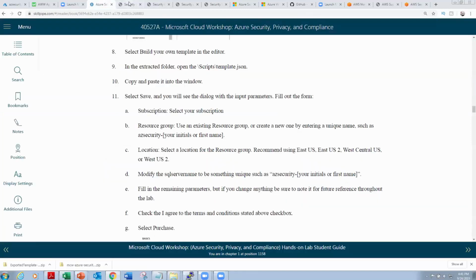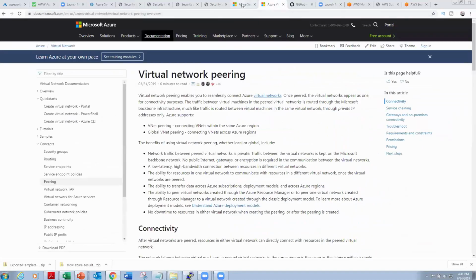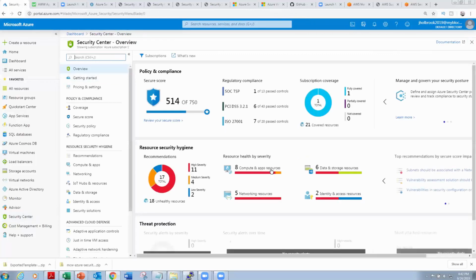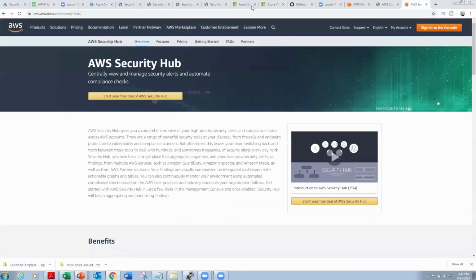For example, let me go over to Azure. I just want to show you a comparison. Over here, we have, for example, Security Center. Now, I'll be honest, the Azure Security Center is somewhat more robust than Security Hub. But again, we can view policies, look at our security posture, look at threats, and it works similar to what Azure does, but it's not as mature. So just be aware of that.